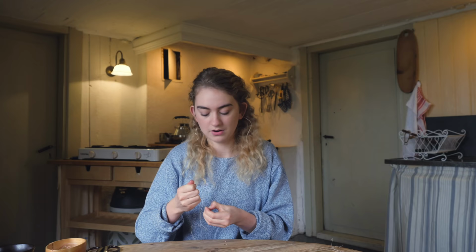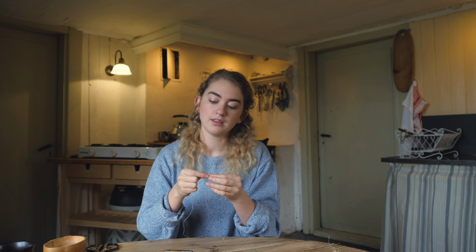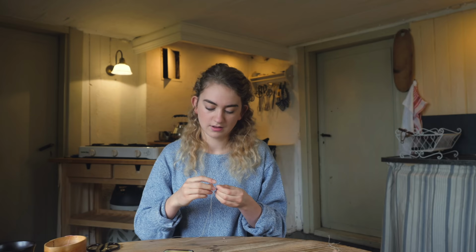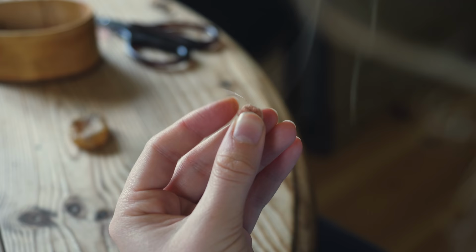Sometimes I use maybe a hairpin or another tool to tuck all of this in, like so. You can't really see, but now we've tucked all the ends into this. And now we're going to sew a smaller row of back stitches on the edge once again. You don't have to be super precise here. The whole way around. And then we're going to pull this once again.